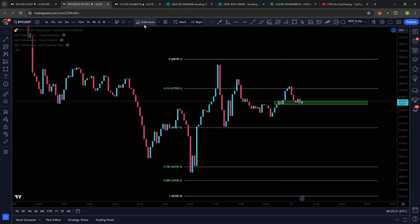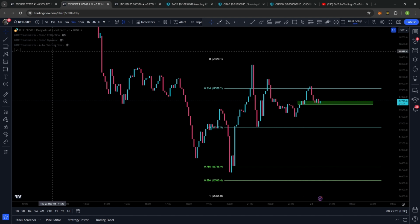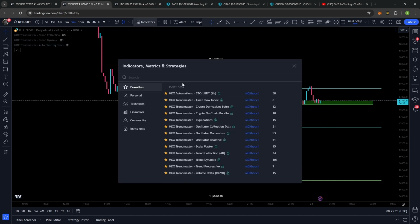Stablecoin indicator on the 5 minute. Yeah, I'll check it out here. What was it called again? It is the crypto on-chain or crypto derivatives, right? On-chain?